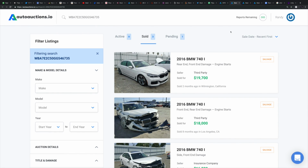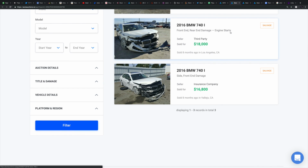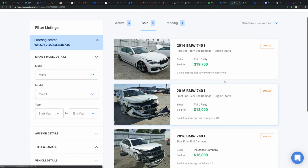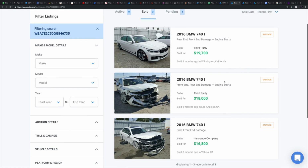Next on my list is a 2016 BMW 740. And we're going to go all the way down here and you're going to see what this thing looked like. This is another one. I wouldn't touch it. I just wouldn't touch it. You can see it sold $16,800 in Vallejo, California, and then $18,000 in LA, and then $19,700 in Wilmington. And look at the difference. I'll stop right here. Look at the difference between the bottom pick and the top one. Wow.